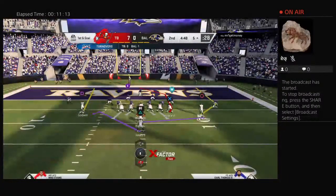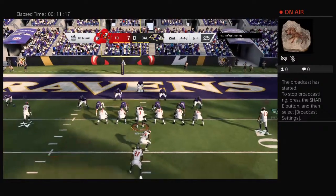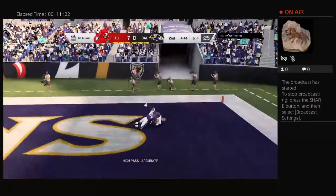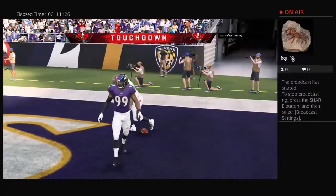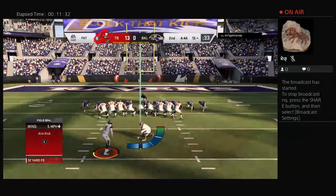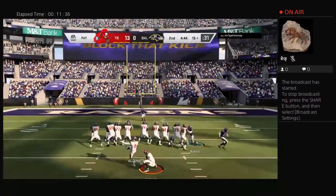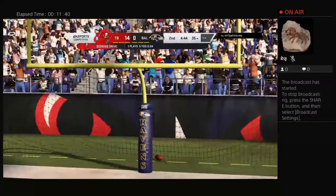Suddenly, it's first and goal after the interception. A quick change in the situation here. Following the interception, Winston. And Evans hauls it in. Touchdown, Bucks. A 5-yard touchdown catch as the Buccaneers tack on to their lead. Here's Gay now to add the extra point. And it's good to make it 14-0.